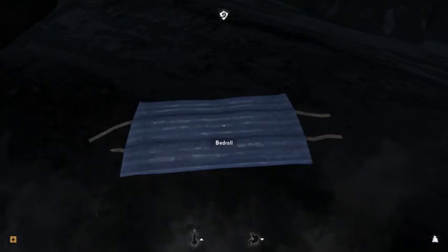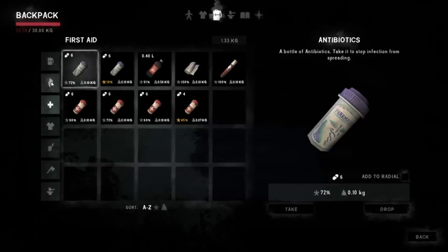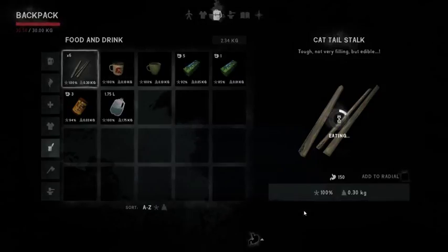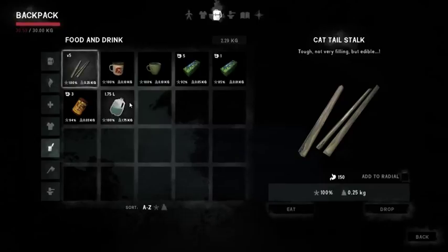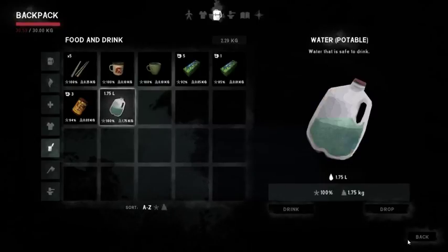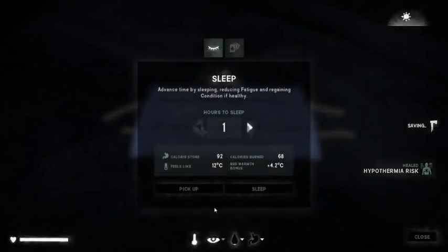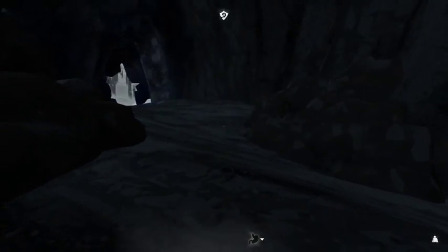He's only got enough calories for 1 hour of sleep. So let's give her enough for 2 hours of sleep. She gets warmed up, she gets her energy back, and then she goes towards her next rope climb. Just a little bit off to the right here. Pick that up.